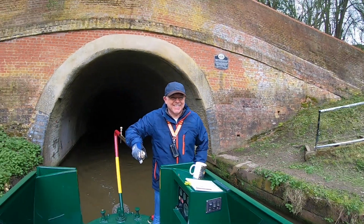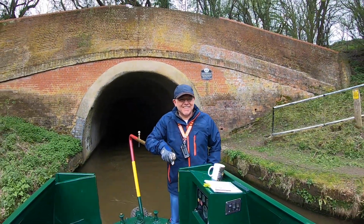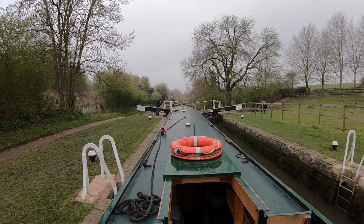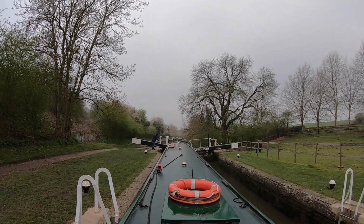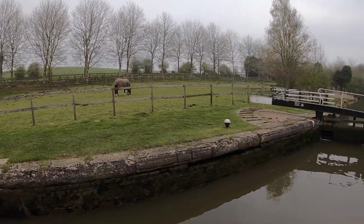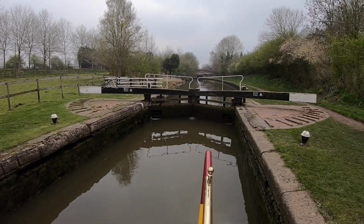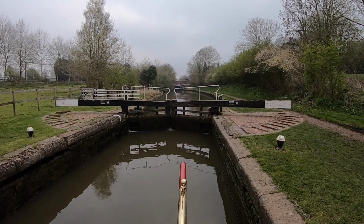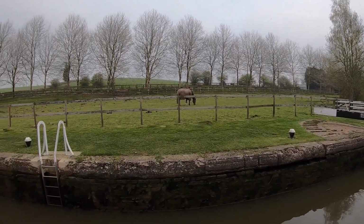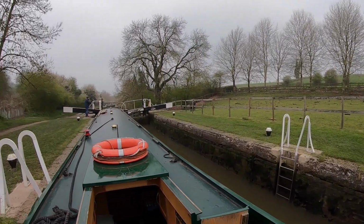Okay, I have to take over from Nick now because he needs to go to the boys' room. We're in the Braunston locks here now. It's a set of 6. We're in number 2. No, we're number 3. Well, I can't remember now. I just seem to be forgetting everything. No, it's number 2.